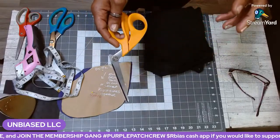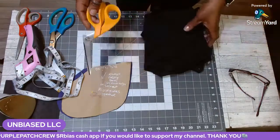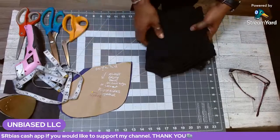With the bandanas, you will not be cutting much. Okay? You will not be cutting much. So it's just totally up to you.